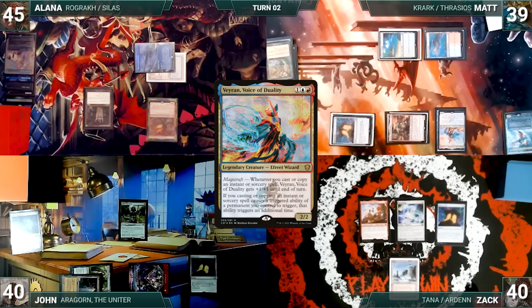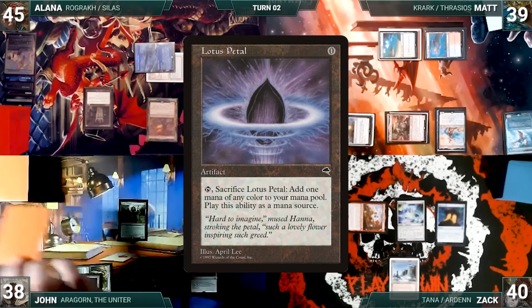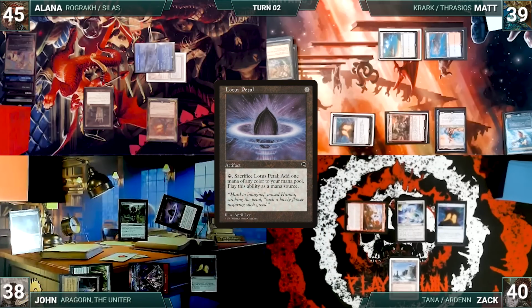During his upkeep, Zach wins his Mana Crypt roll. He draws and moves to combat. He attacks John with Ragavan. John takes it, Ragavan triggers, Zach creates a treasure, and John exiles a Lotus Petal off of the top of his library. In his second main phase, Zach plays a Savannah.